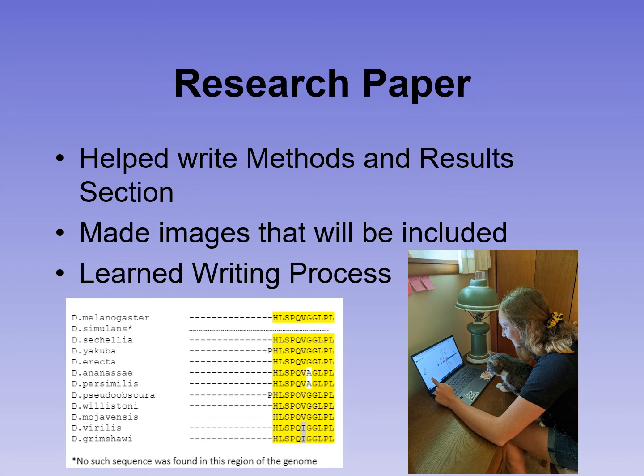One of the really cool things about my summer experience was that I got to help write a research paper on our findings that will actually be published after the entire experiment's done. And in particular, I got to help with the methods section and the results section. And I also got to make images that will be included in the paper, such as one down below that may be included.